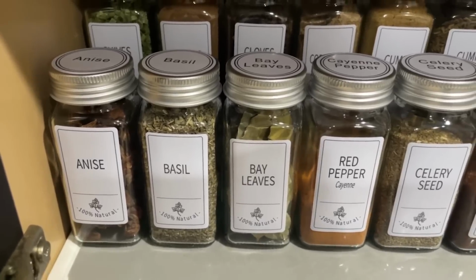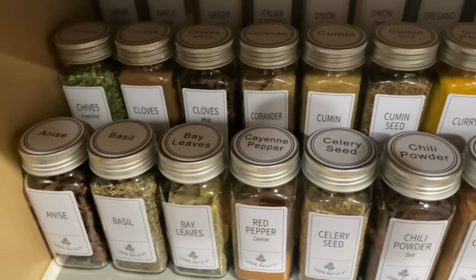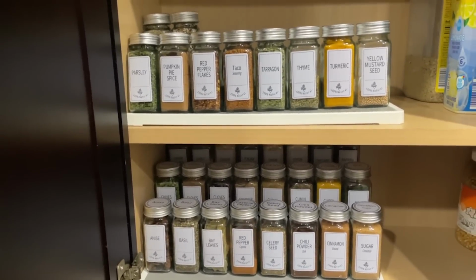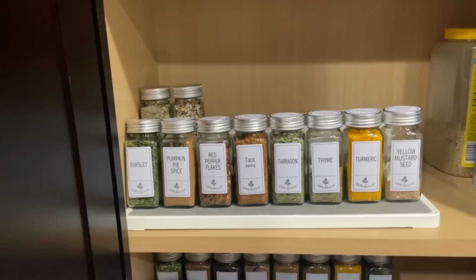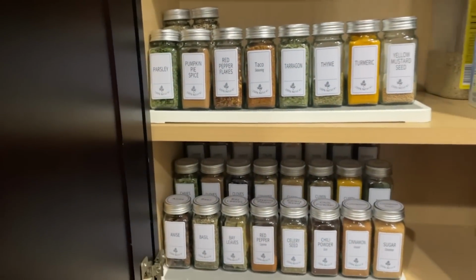This is so satisfying. As you can see, I put things in alphabetical order so I can easily spot them, but it's so beautiful. But having said that, it's still taking up a ton of real estate, and I'm not even using all of that space up there. So I think in an upcoming episode, I am going to do a wall spice rack so that I can regain all of this space for something else.